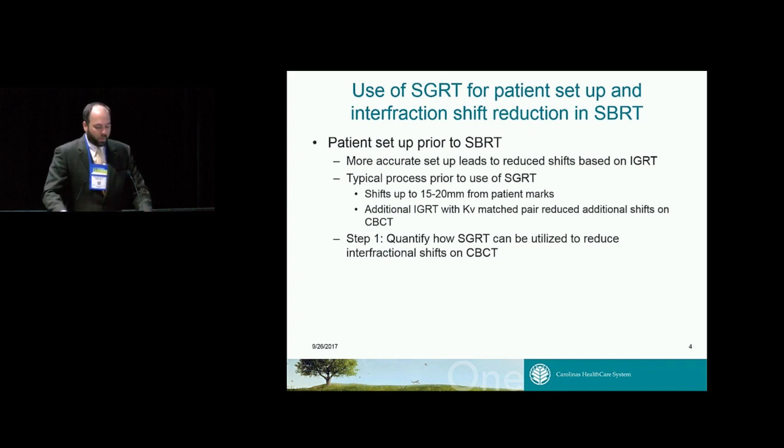So starting first with patient setup prior to SBRT, we integrated SGRT early in our process. When I first arrived at our clinic, we were doing SBRT typically by setting up the patient to marks and then doing additional KV imaging prior to cone beam CT. The shifts we saw on average were typically 15 to 20 millimeters from patient marks, and it was a very inefficient process. So it was a two-step IGRT process. Oftentimes, when there were large shifts, the therapist had to go into the room to shift the patient, and it just led to a lot of inefficiencies in the process. So once we acquired SGRT and integrated it, we first looked at how we can utilize this to reduce interfraction shifts prior to cone beam CT.